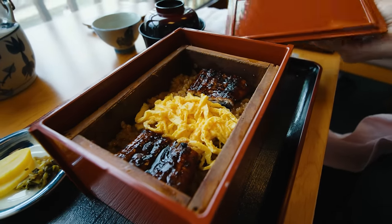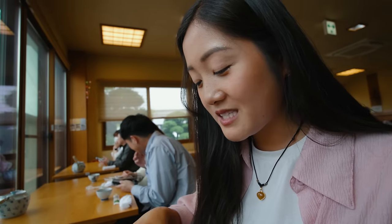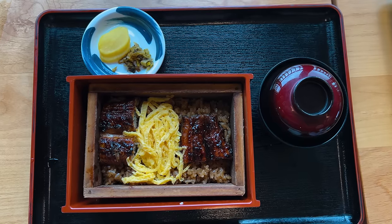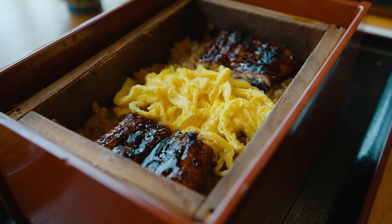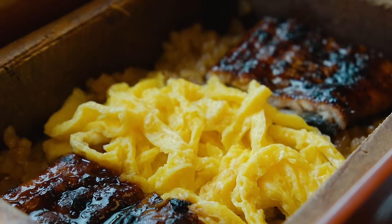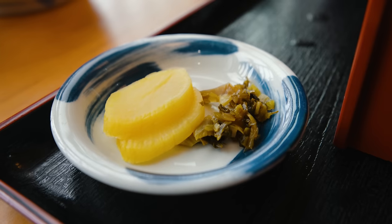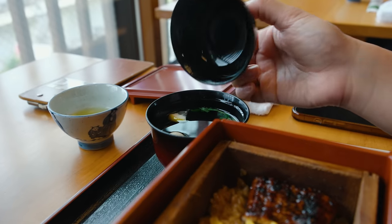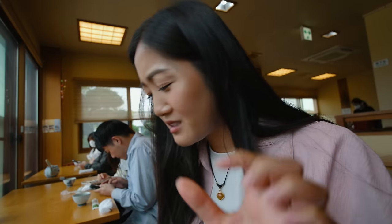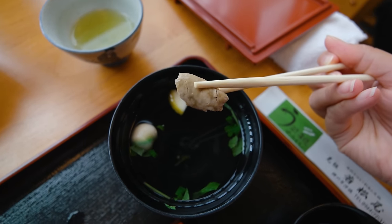Oh, that's so pretty. You see how there's like a little box inside, so they steam that and then put it back into here. So we have the two pieces of unagi, chopped up omelette, and the rice. But the rice is not white rice. It's mixed with the sauce. Oh, that's gonna be so tasty. And we also have pickles on the side and eel liver soup broth. Oh, interesting. And there's even a little piece of lemon in there, maybe to balance the flavors.